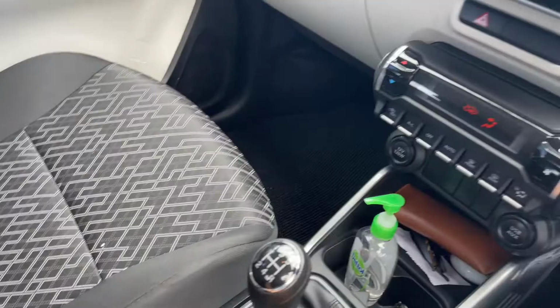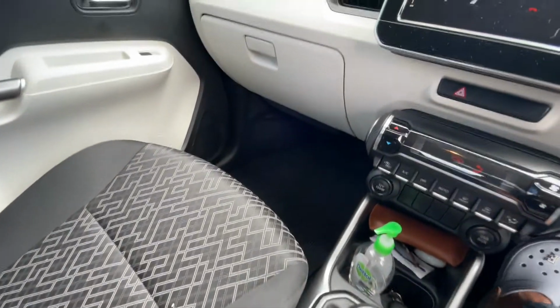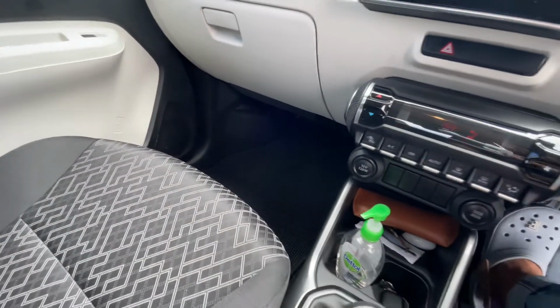And then you've got this kind of checkered or block pattern fabric seats, and it's a black base color, and it's very, very nice, I must say. I actually think the seats' design is very snug. It's almost like racing seats. It's really fit to your body, and I would say it's very cushiony. I wouldn't have noticed it if it wasn't that way.